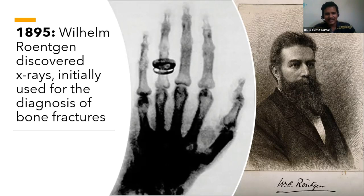Very interestingly, the entire vacuum tube was covered with black paper, and something amazing happened. A fluorescent screen on a table suddenly started to glow. When he applied a very high voltage to the tube, the screen started to glow. He was wondering how the screen glowed, because the tube was covered with a black thing. Black absorbs all radiation, but in spite of it, the screen was glowing. He was wondering what had happened. So he identified there is some kind of rays emanating from that.